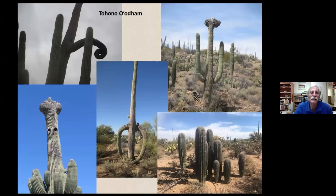Now the Tohono O'odham, the people who live here and have lived here for centuries, consider the saguaro a relative. In their creation stories, saguaro was originally a human being. And so they think of saguaros as kindred souls. And if you look at saguaros long enough, you can see this. They all look like people, and you've seen cartoon books where the cacti are talking to each other and that sort of thing. They get strange crest-like growths that look like weird hairdos.